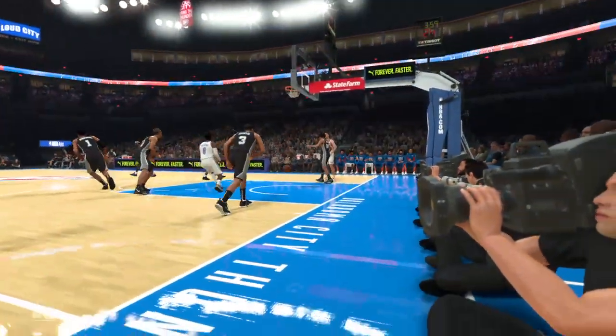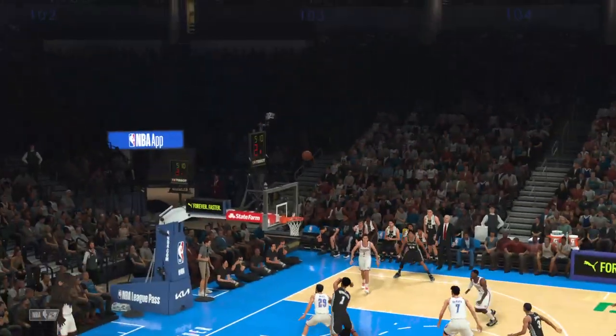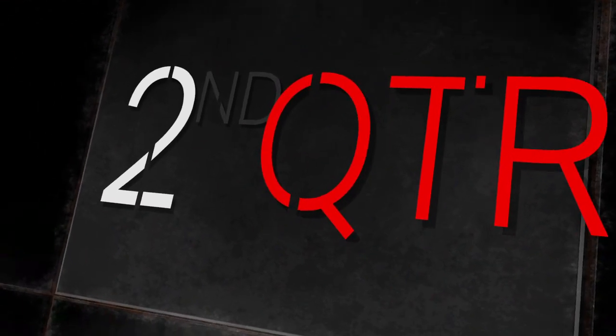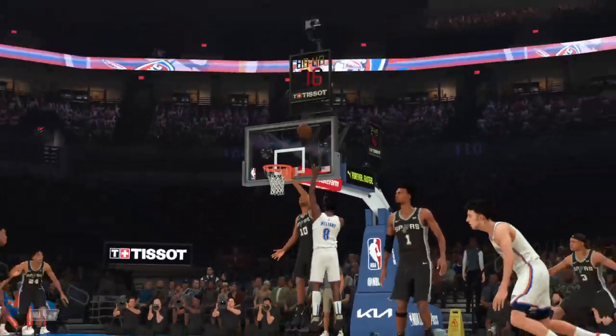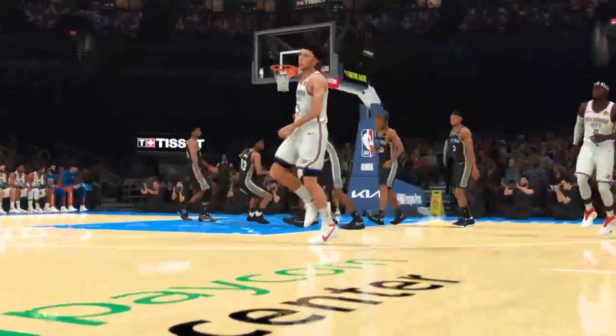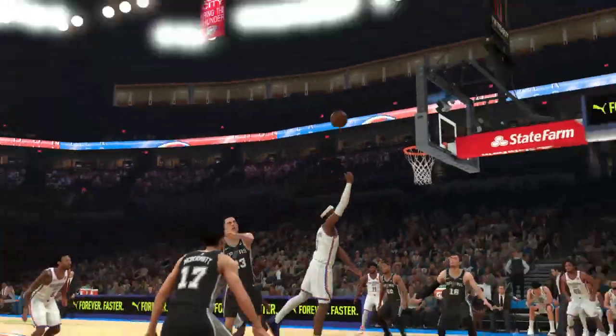Kenny, let's get your take on Oklahoma City. They came out as the more physical team. You can tell they put an emphasis on winning the battle of the boards. All of these bodies crashing the glass has given them a physical and a middle edge.